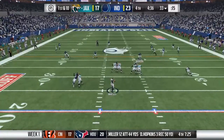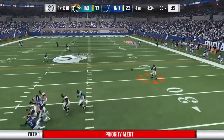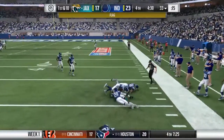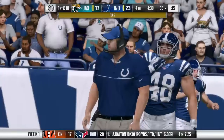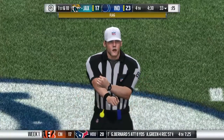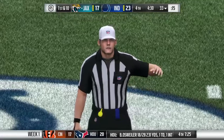Bortles now on first down. Surveying the field. Throwing for his running back, and he's got him, complete. And he'll be taken down, but not before he gets into enemy territory. Personal foul. Face mask. Defense.